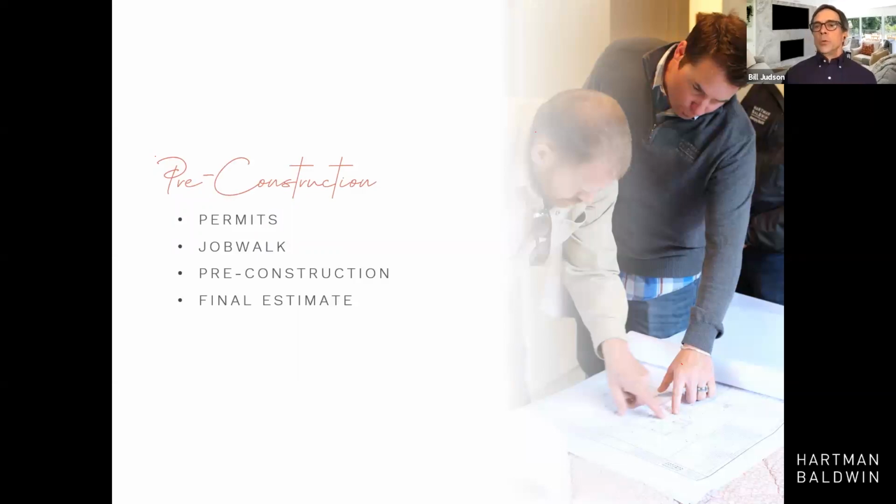So now we're ready to go start pulling our permits, okay? We'll have a job walk where we'll have all of our subs, anybody that we want to get bids from, all of our people, carpenters, painters, everybody, and we'll climb all over the house. And we'll also start to really dive into things like, I get questions sometimes with people that have older homes. Gosh, this is a 1920s home, you know, what are you going to find structurally? What if you find damage? What's the condition of my plumbing? What's the condition of my electrical?